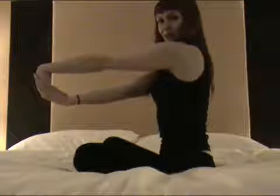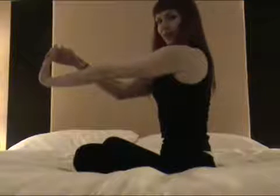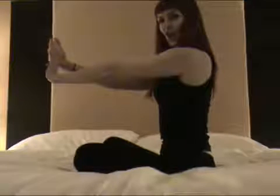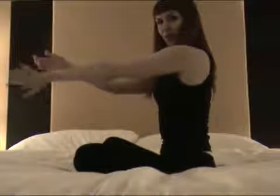And then flip that. Stretch the palm the other way. You're not doing it super hard. My wrists are very flexible. So you're just coming up into your edge of stretch and pressing the arm into it. Good. And then let's roll that wrist around.